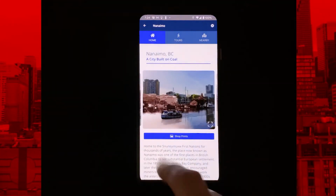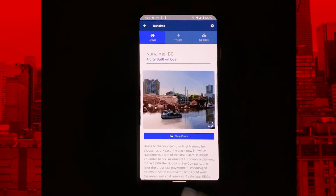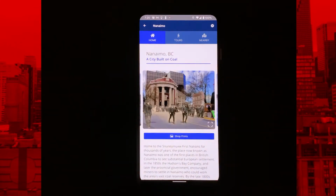But basically, you can press the camera button, hold up your phone. It puts a ghost of the historic image over your camera viewfinder, and then you can line them up and then edit them together in a variety of ways. But if you're just kind of a casual tourist, you can also just look at the photographs and see how the city has evolved. There's really many different ways you can experience the app.